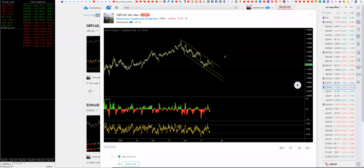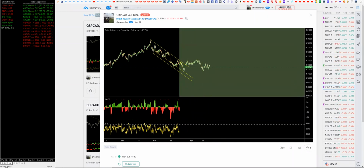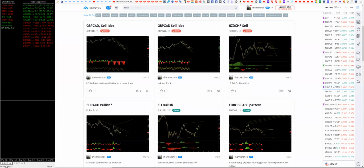Next one is, oh, it's the same idea basically. Yeah, break and then just a little retrace and then you can go for the low, right? They're good high probability trades basically. So that's a good thing. So knowing when to get in and when not to take a trade, both are equally important, right? So forecast is one thing, but knowing how to enter is also very important.